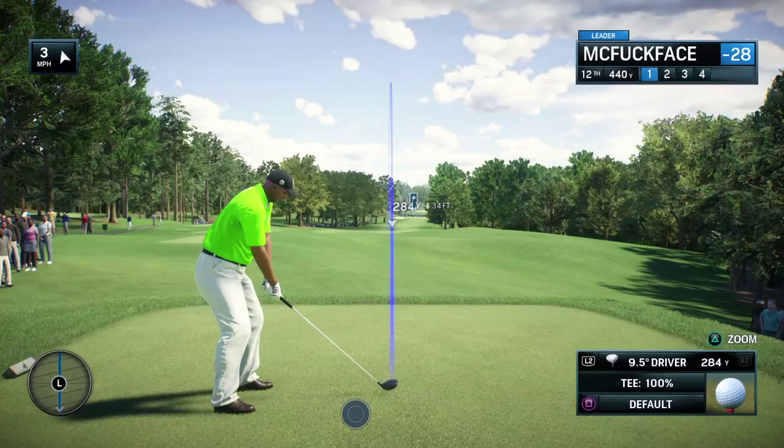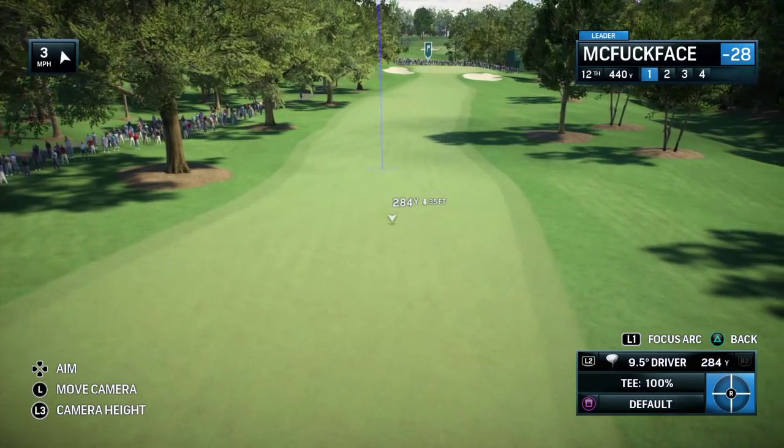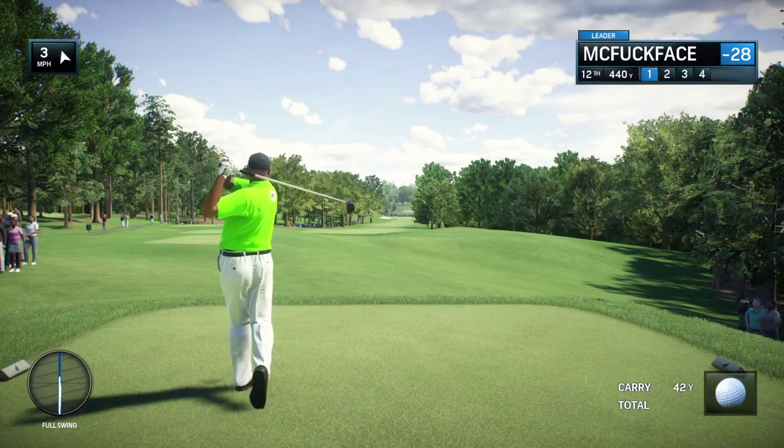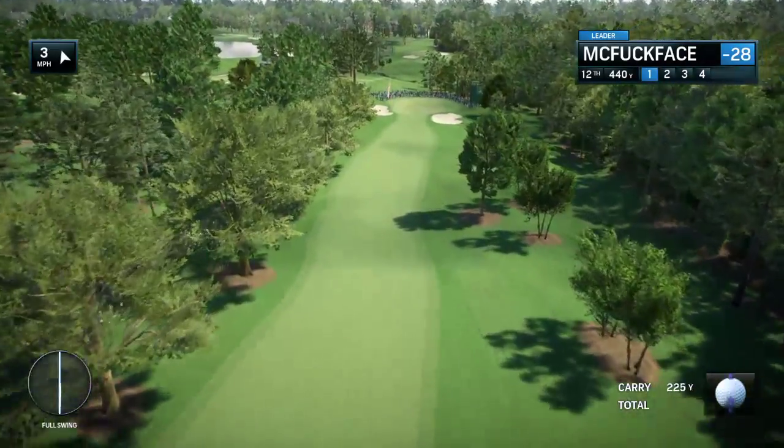Par 4 12th here at Quail Hollow, 456 yards. Frank, break it down for us. Well, there's no fairway bunkers either side, so you feel like there's nothing to work the ball off. And consequently, it's very easy to sneak it in the rough on the left or the right. And then that makes that second shot so much more difficult going up the hill.